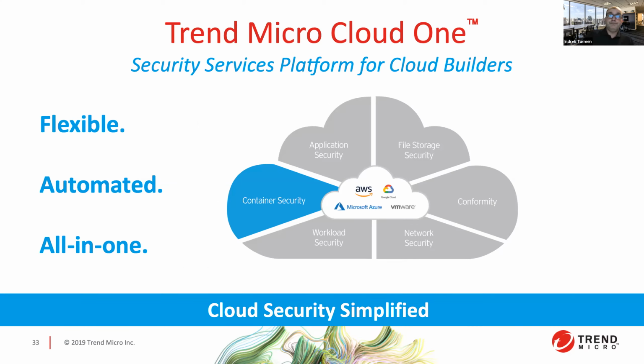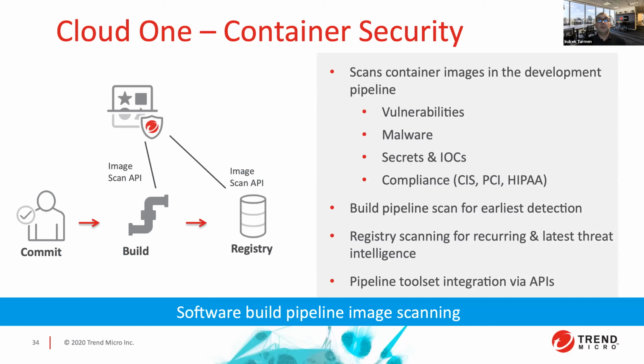Yeah. So for that we have container security, and what we can do, excuse me, I'm drinking some water.